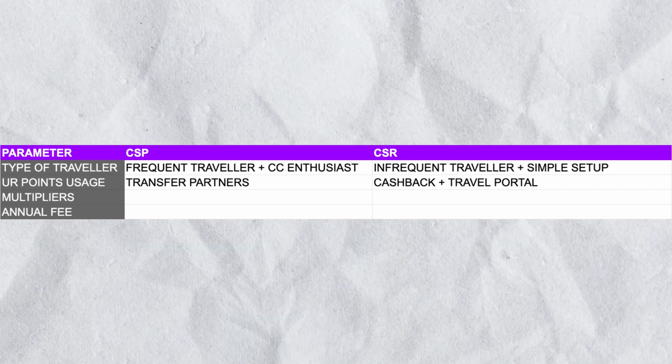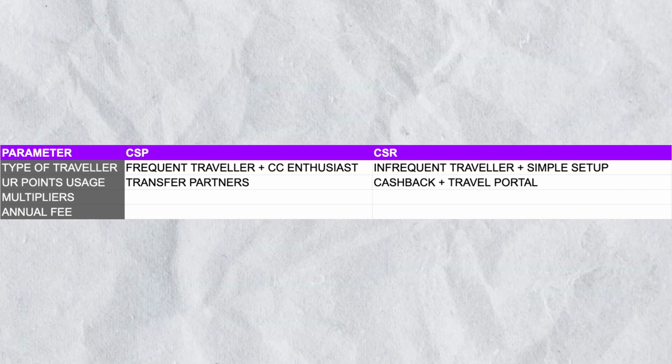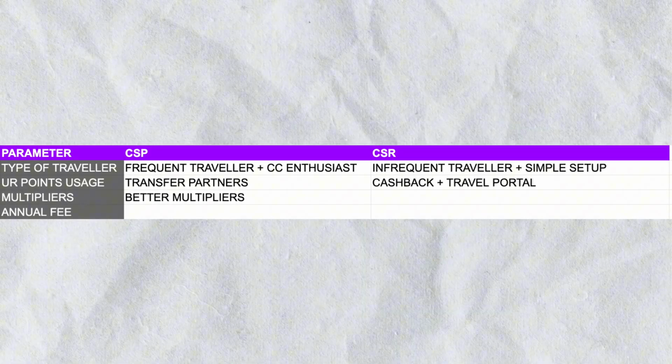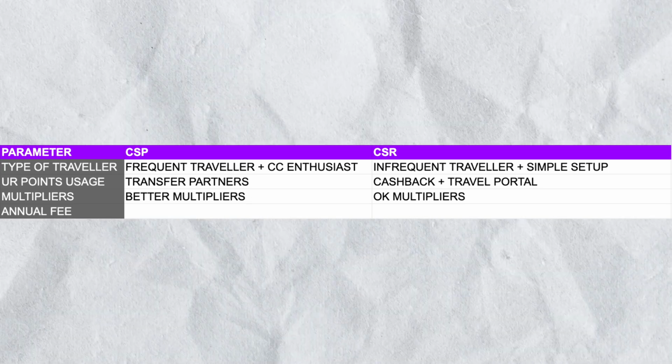But if you're someone who doesn't travel that frequently and you're not a credit card enthusiast, you probably want to use your points one of 2 ways. Either get straight cash back, in which case the Chase Sapphire Reserve will give you 1 cent per point, or use the Chase Travel Portal when making that one booking in a year for 1.5 cents per point. That brings us to multipliers. Again, if you're a credit card enthusiast, you like better multipliers. The Chase Sapphire Preferred, in my opinion, is just a little bit better, especially if you're someone who orders in your groceries. And if you're not a credit card enthusiast, the Chase Sapphire Reserve, while not the best multiplier credit card out there, offers decent multipliers.